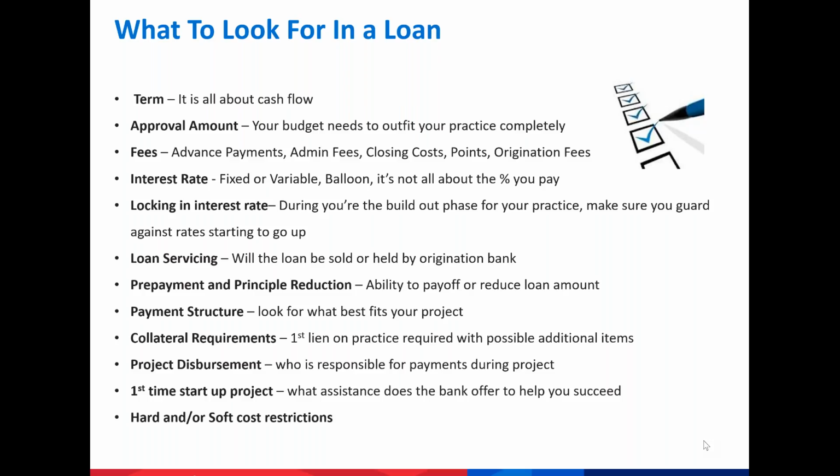So if my payment is $2,000, $3,000 a month, if I want to pay $5,000 or $6,000, will that go directly towards my principal, or is there a limitation on how much I can pay? So that flexibility is very essential as your practice continues to grow and your cash flow improves. Payment structure, I think we touched on that a little bit.